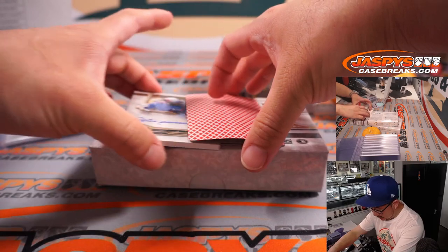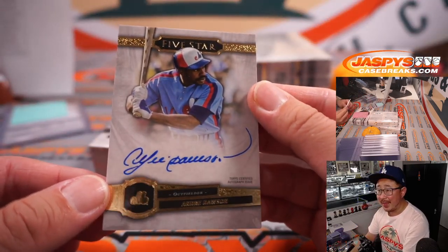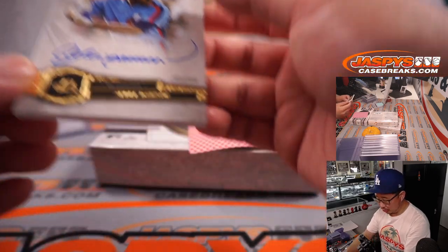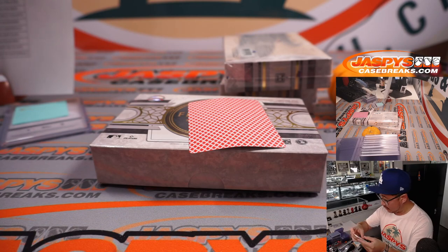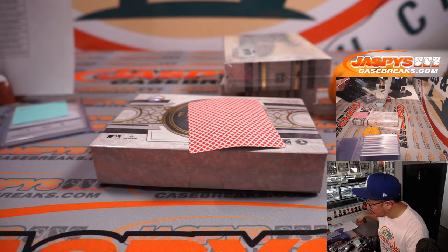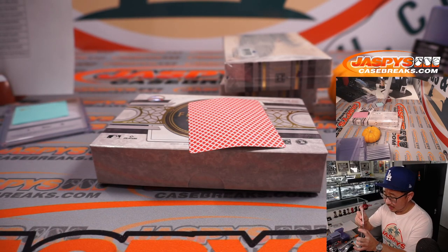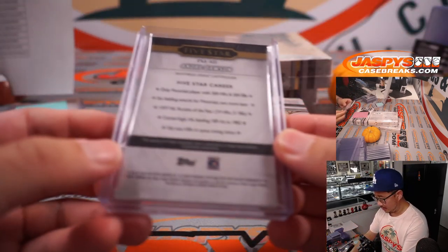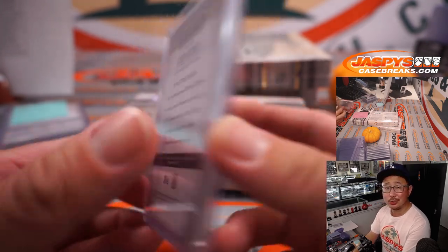All right. Back here is Andre Dawson, the Hawk. Expos edition, which of course will go to the Nationals. El Guapo with the Nats. Nice. Mark, what's going on? How are you? The only Montreal player with 200 home runs and 200 stolen bases.